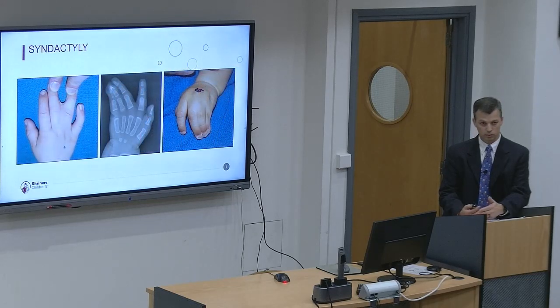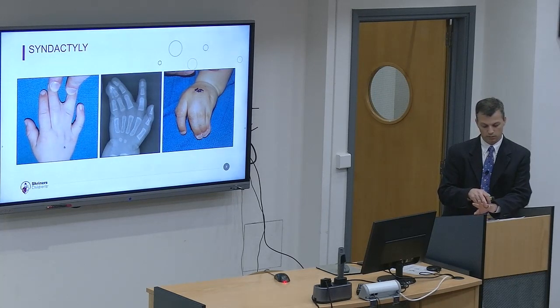Syndactyly is where the fingers are joined with either skin or bone. This can be classified as simple or complex. If it involves bone, we call that complex. It can be partial or complete. So if it's just partial connection of the fingers, that's obviously partial. If it goes out to the tips of the fingers, we call that a complete syndactyly. These tend to run in families. We do see a genetic preponderance of these.